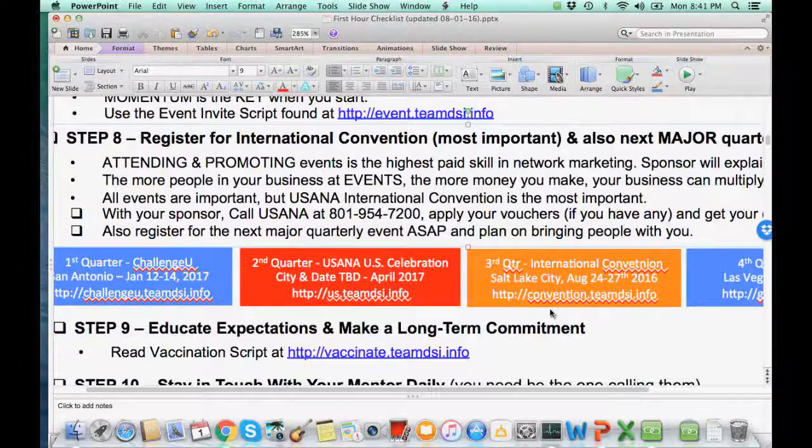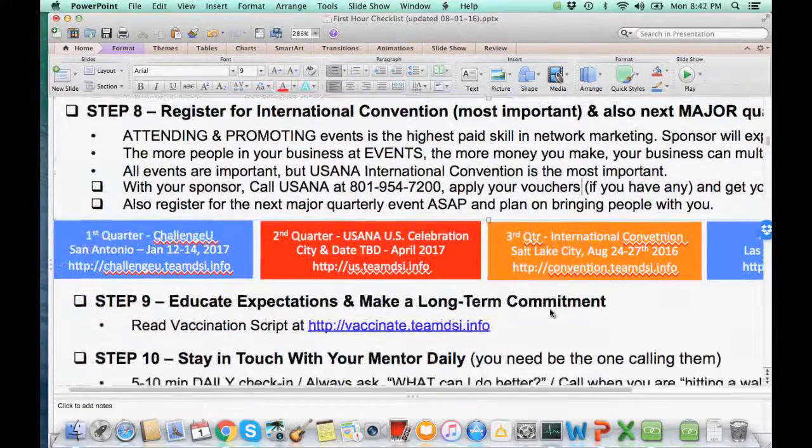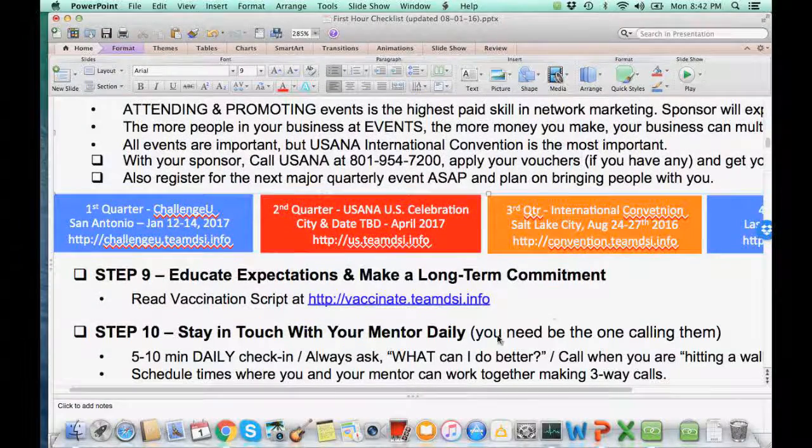And again, this is really foundational stuff you're doing with your new associate in their first hour. You're telling them how important this is. Okay, now step 9. Step 9 is probably the second... I don't want to call it second most important. They're all important, but this is really a key to duplication, is educating their expectations and making a long-term commitment.